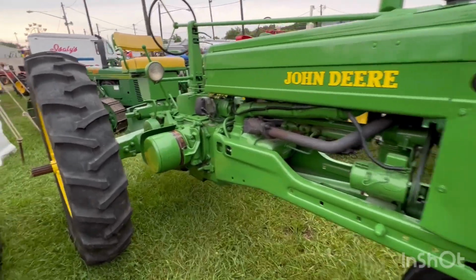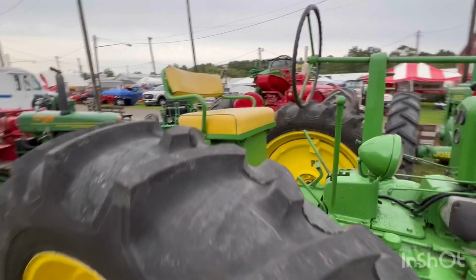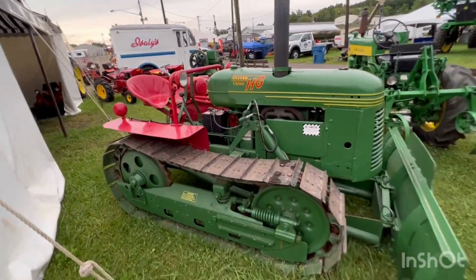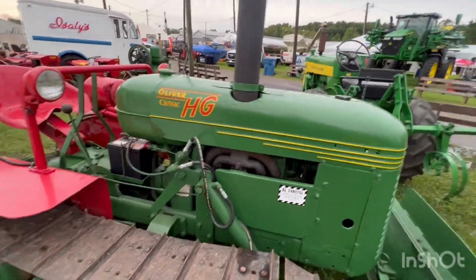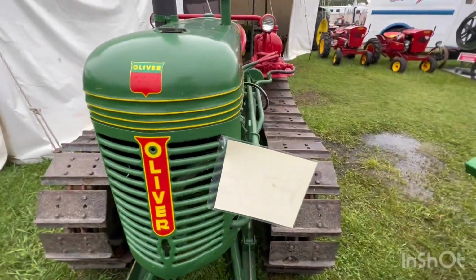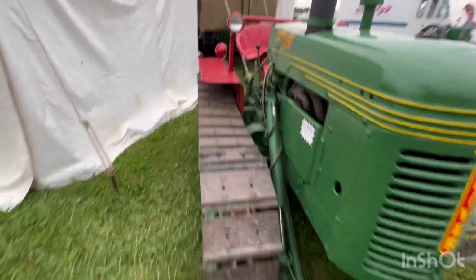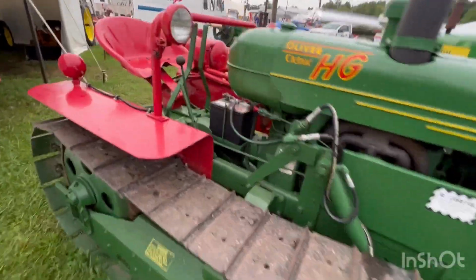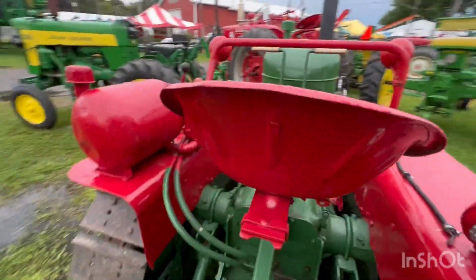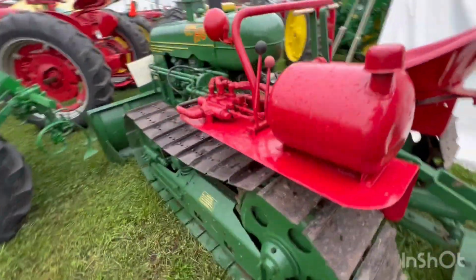John Deere B, see them a dime a dozen. I think they're cool though, little 2-plow Deeres. Oh, here's something really cool, an Oliver Cletrac, an HG. Never honestly seen one in real life before. They're really cool. I think I saw this at the Historical Festival in Middlefield the other day, or a couple weeks ago, something like that.